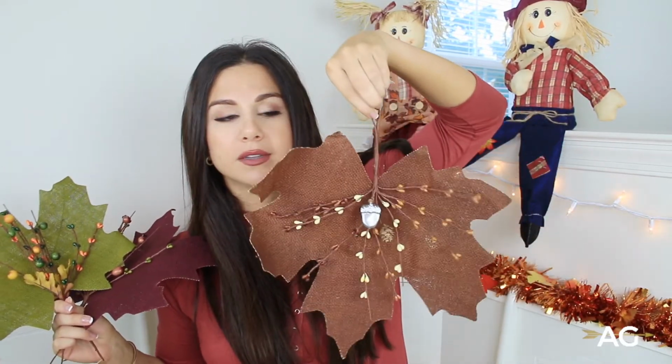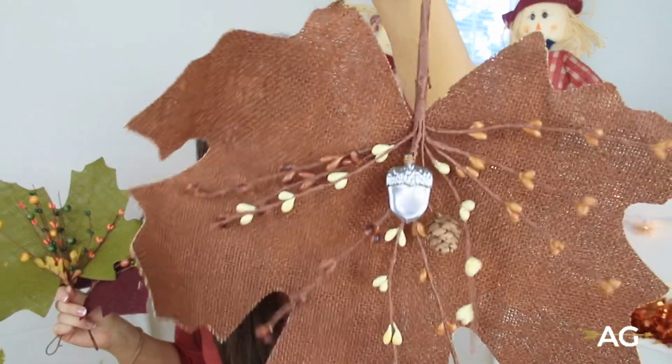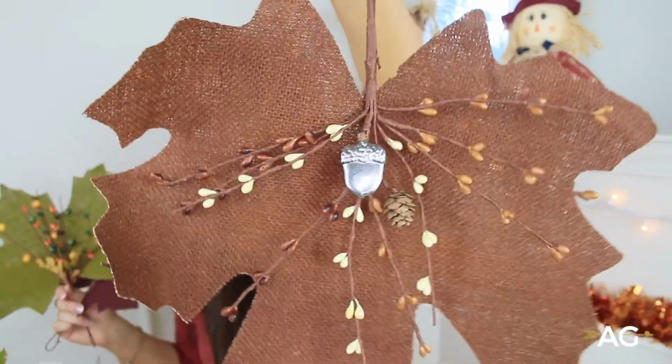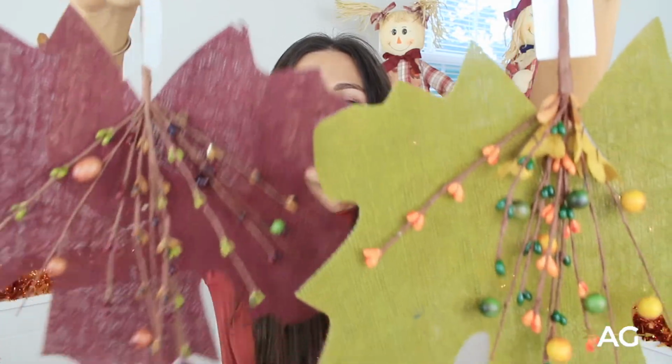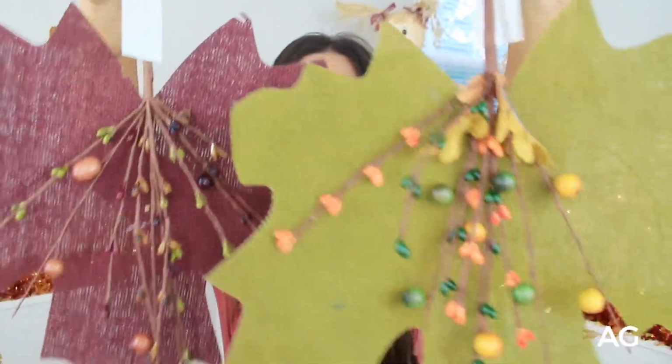Nevertheless, this one was cute because you hang it like this actually. You do hang them like this. And this one has a nice little emblem on it, a little acorn emblem. And then these two, they're really identical. They just have little differences in them that you can spot. So guys, let's go ahead and check out this apartment, autumn decorated style, okay?